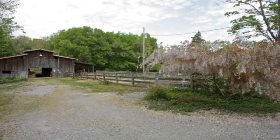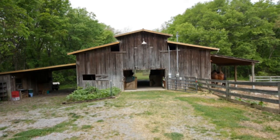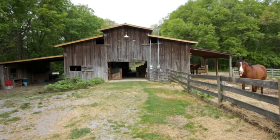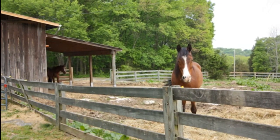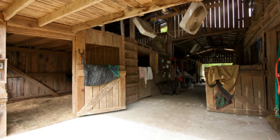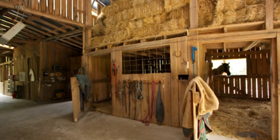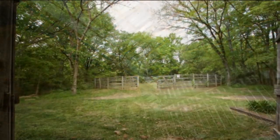Accompanying the home is an 8-stall horse barn built in 1988. It includes a birthing stall, tack room, and top storage for hay. The owner has three beloved horses that she would consider selling with the property.